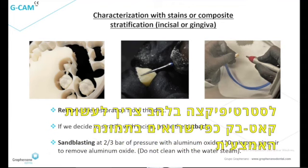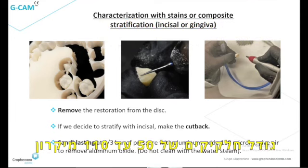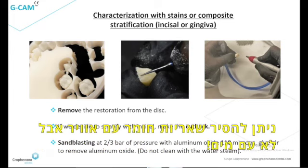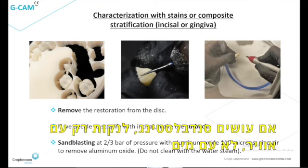If we are going to make some stratification, in this case in the incisal part, we have to make the cutback, as you can see in the second image. And then the most important thing is to sandblast our restoration at 2 or 3 bar of pressure with aluminum oxide. It could be from 50 up to 110 microns. Remember that you can use air to remove the excess of the aluminum oxide, but we cannot clean the restoration with a water stream. If we make the sandblasting, only use air, okay? Do not clean with a water stream.